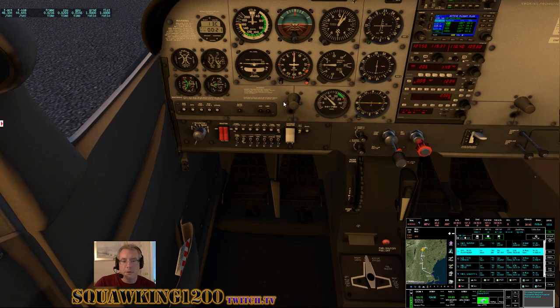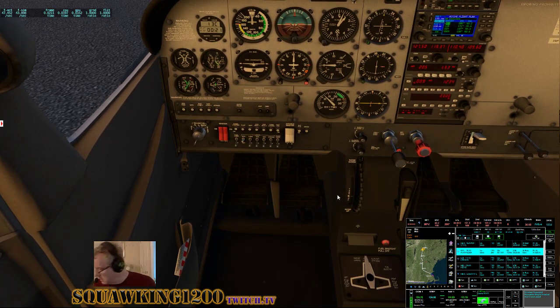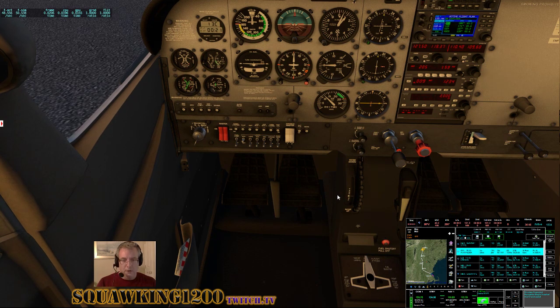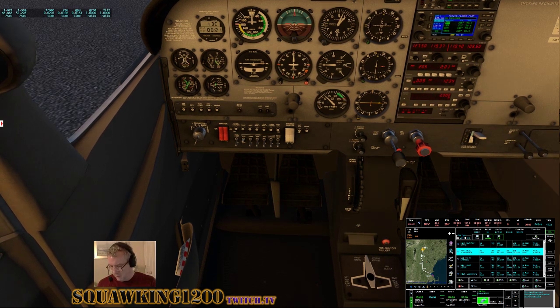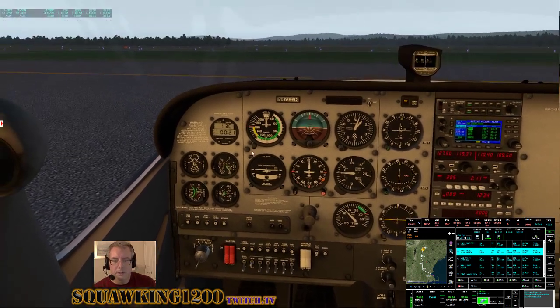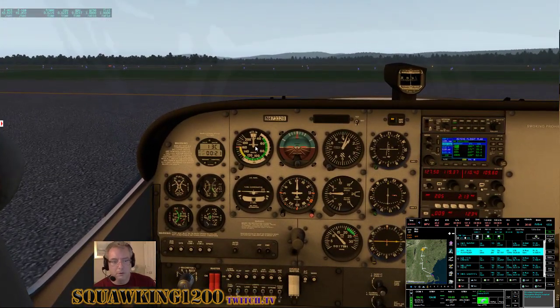Just getting warmed up here. Let's see, set the takeoff trim. Check the cell phone. I had a little airport run this morning, getting some updates from the fiance's trip to Florida. Alright, plug in the headset. That makes things a little bit more manageable and tolerable in the cockpit.